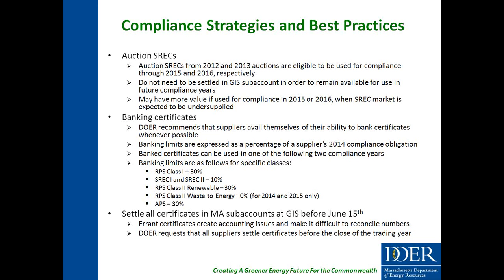There are limits for each class of RECs and certificates that you're buying. So for RPS Class 1, the banking limit is 30% of your Class 1 obligation. SREC 1 and SREC 2 is 10%. Class 2 renewables 30%. Waste to energy is 0%, and this is only in 2014 and 2015.